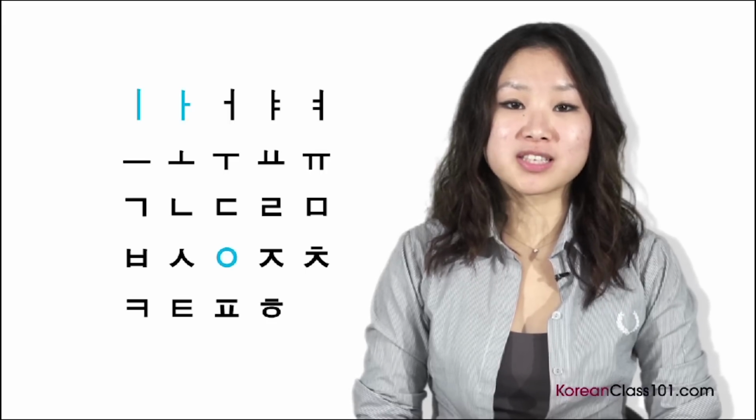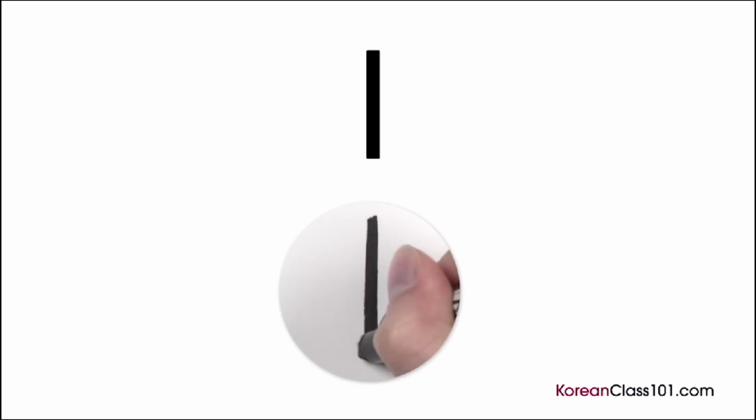In Hangul, there are 10 vowels and 14 consonants. Today, you will learn two of the vowels and one consonant. Are you ready? Your first vowel is E. E. This is pretty easy, right? Practice writing this character as you say the pronunciation out loud.